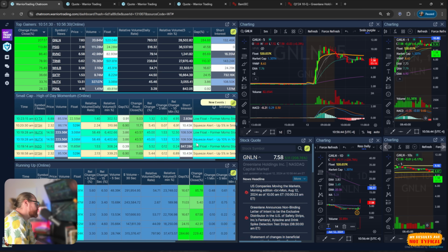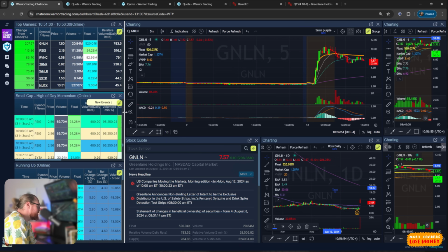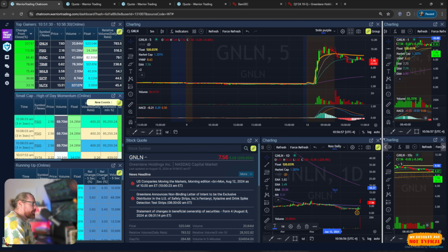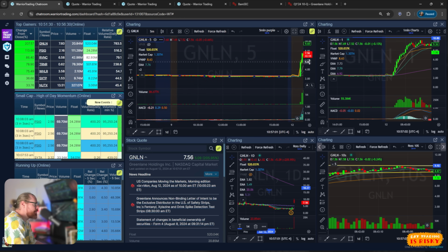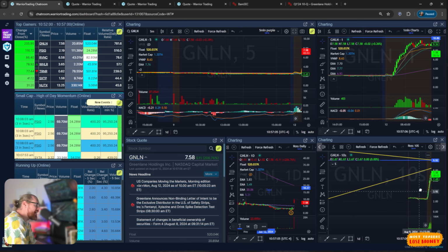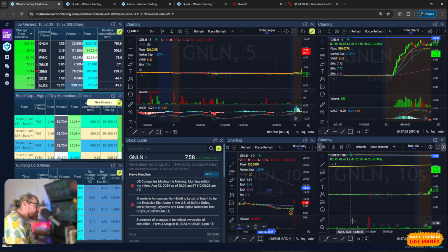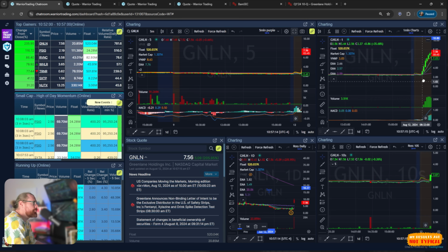So you go back, and if we went all the way back, you would see right at 8:30, exactly at 8:30, GNLN started hitting the scanner at about $2.56 or 58 cents. Okay, now at that point, GNLN was at the very beginning of this move. So we're going to dissect these 13 candles, the beginning of this move, and go candle by candle. I'm going to show you my trades and what was happening in each of those moments.